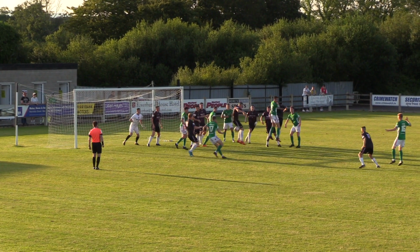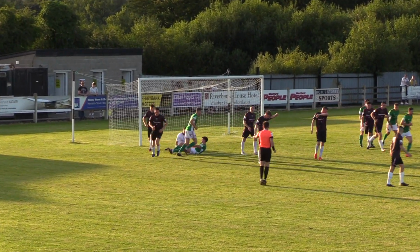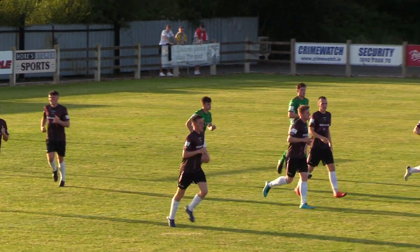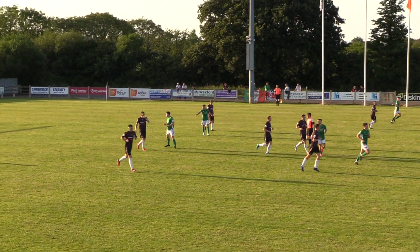Oh, ball in. Oh, it's just fallen to the feet of a Cork player. It's off the side netting and away. That was again a bit soft from Wexford. They're not looking very commanding under their own in the box for their corners they're defending.